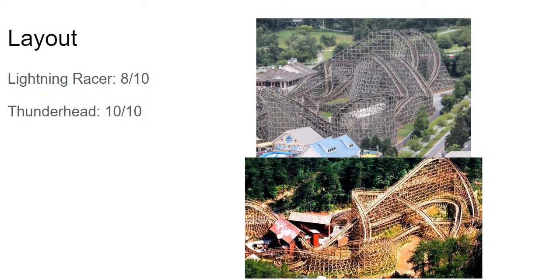Lightning Racer is getting an 8. What I like about Lightning Racer's layout is that, again, the two coasters race each other, interact with each other, and wind around each other. I think that's really cool. One thing with Lightning Racer is I feel like it could use a little more oomph in the layout compared to Thunderhead, which I'm giving a 10.